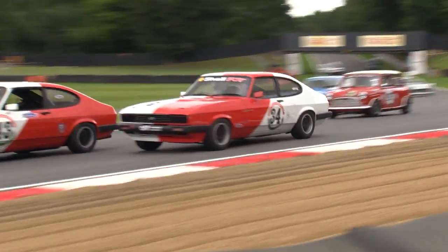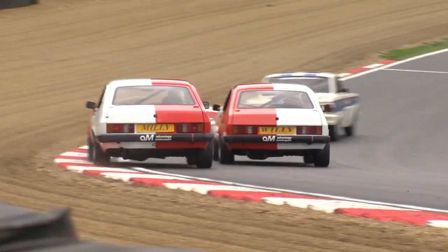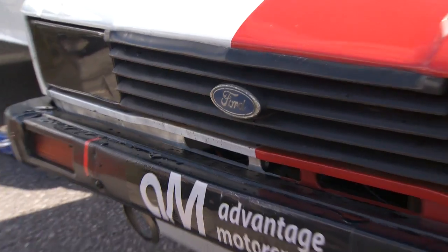It's Pre-83 Group 1 cars next, where Alan Wilshire finished 5th in race 1. It's a 2.8 injection full Capri, so on the later cars of that era, and depending which championship you run in, they are either a kind of a front-running car or they're a bit behind the more modern cars. So as it gets older, hopefully we'll get even more competitive.